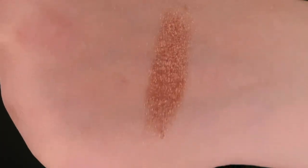And if I need something really quick, like if I need to get ready for work in 5 minutes, something simple, this was a perfect palette to go for because the bronzy neutrals are just so easy. And it has this wonderful shade called Bird Brain in here.